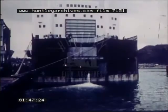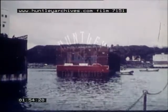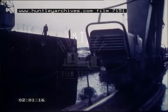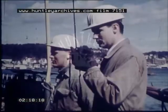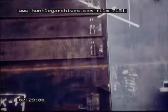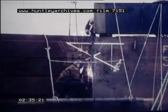With the stern lying clear, the cellular container section can now be towed into the dock for joining to the forepart of the ship. A huge mobile crane takes over from the towing tugs. Steel hawsers are attached, and under radio control, the hull is winched forward until the two sections meet. When perfect alignment has been obtained, the dock is drained so that the two sections can be welded together.